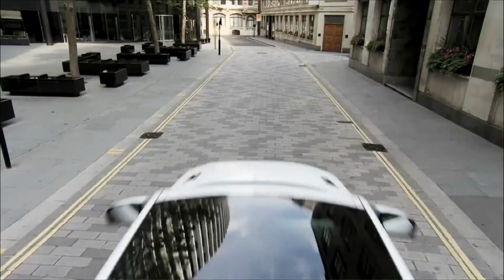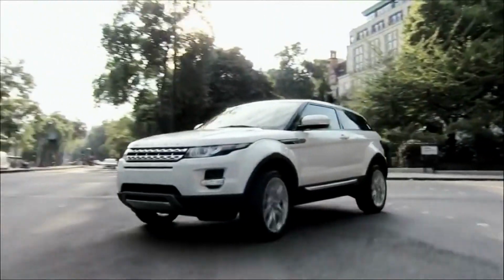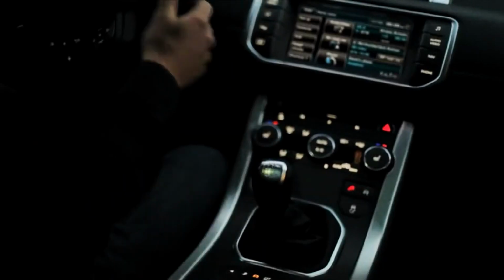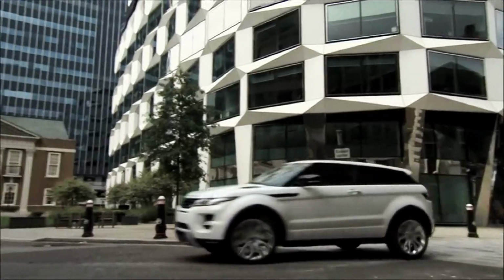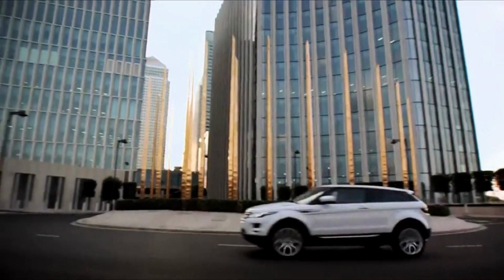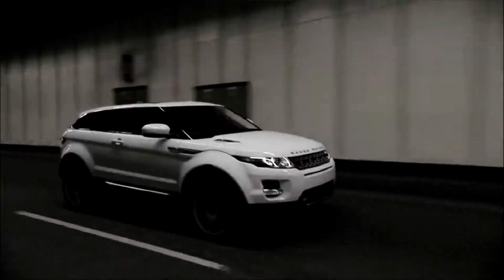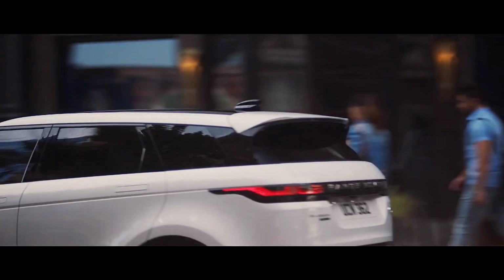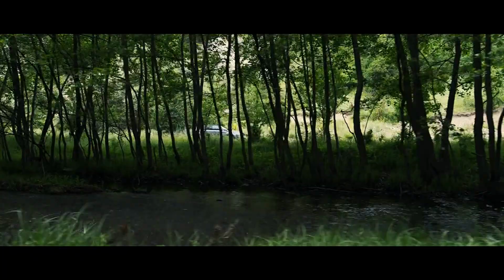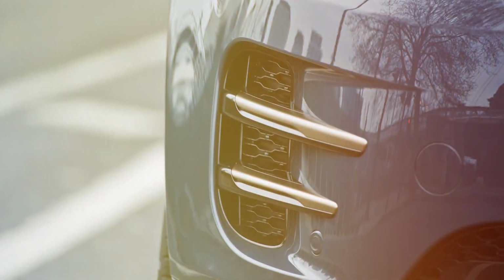the first generation Range Rover Evoque was a bestseller since its launch back in 2011. Representing Land Rover's first foray into the compact premium SUV market, many critics were unsure if it really deserved the Range Rover name. The public, however, was sure, and it has consistently outsold rivals ever since. Since the introduction of the second generation car in 2020, the Baby Range has remained as popular as ever. Now, though, it has had an update.